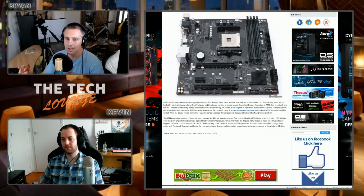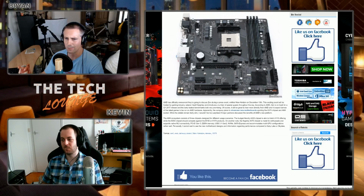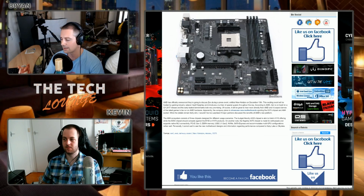PCIe Gen 3 x16 speed, that's going to take a long time to saturate. I think Hardware Unboxed just did a really good video on PCI Express bandwidth, and PCI Gen 2 was handling the Titan XP absolutely fine. Even Gen 1 wasn't doing too bad. We've got a while to go. I'm thinking PCI Gen 4 is going to hit, and for gaming, it's just going to be, who needs this? Gamers are not going to need it. It shouldn't be an issue going forward.